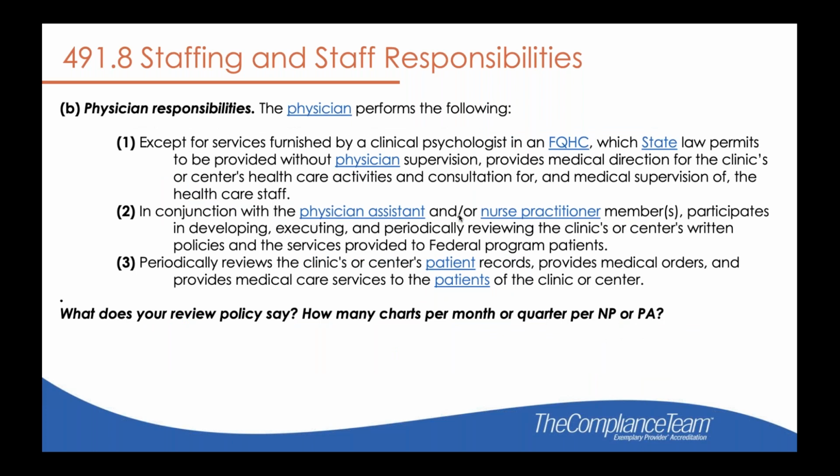Now, physician responsibilities. So the physician performs the following. Except for services, well, we're not going to, that's FQHCs. I don't believe there are any, but if there are, I apologize. He's providing medical direction for the clinic, healthcare activities, and consultation for and medical supervision of the clinic staff, right? In conjunction with the PA or NP, participates in developing, executing, and periodically reviewing the clinic's written policies and services.